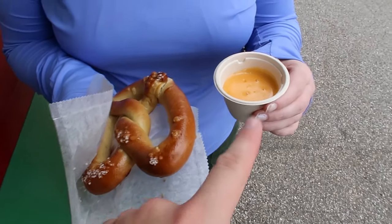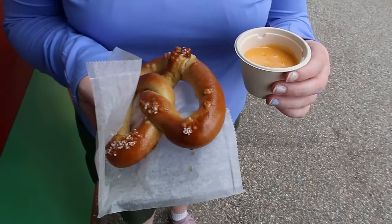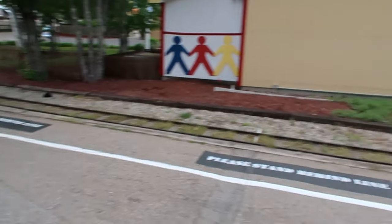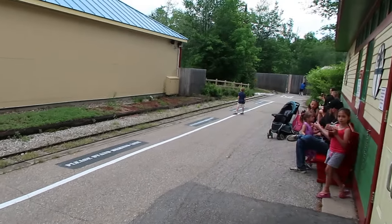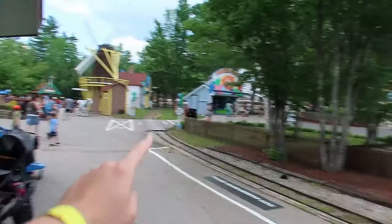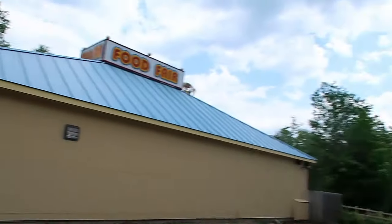Crystal got a pretzel with some beer cheese. Let's dig in. It's a very gooey cheese. I like that. That's a really good pretzel and incredibly good beer cheese. Definitely get that when you're here. All right, so we're waiting for the train. It's gonna come from this direction, I believe. It's gonna wrap around the park. Should be fun.